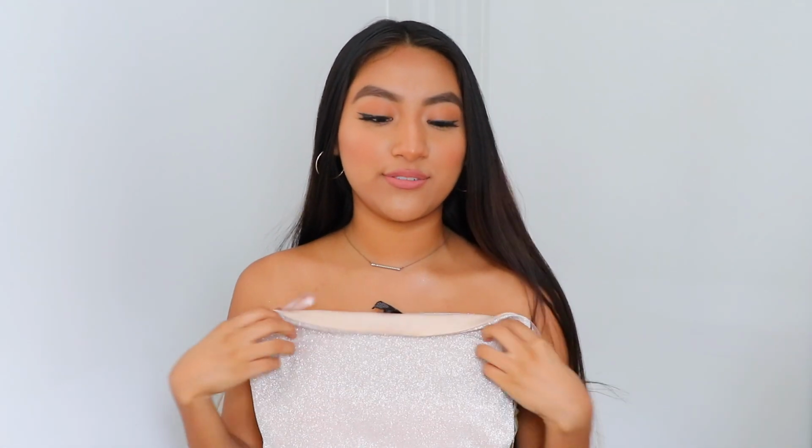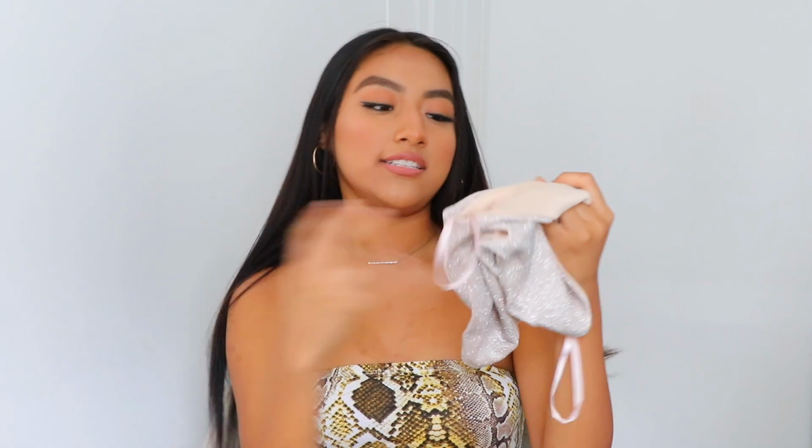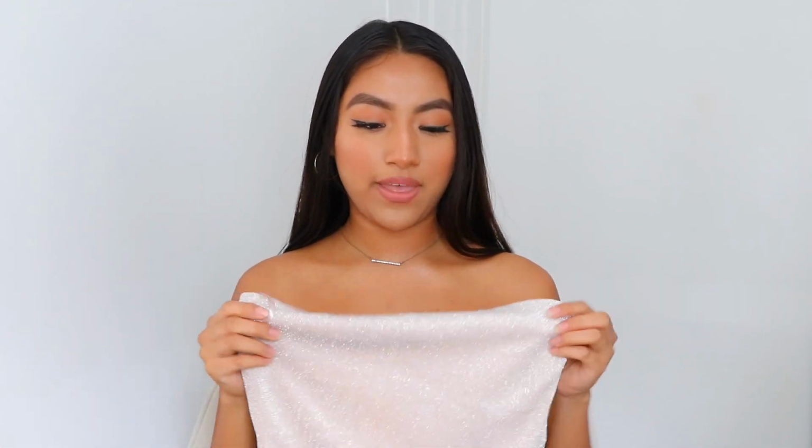So the next item is just a two-piece, which they're sold separately, but I got them together because I thought they would look nice together. So this is the top. It's just a little cropped bandeau, strapless top. And this is what this one looks like. This is in a size small, and this one was $18.90, which I feel like is kind of a lot for a little top. But it's still really, really nice, and it's just this nice cream color.